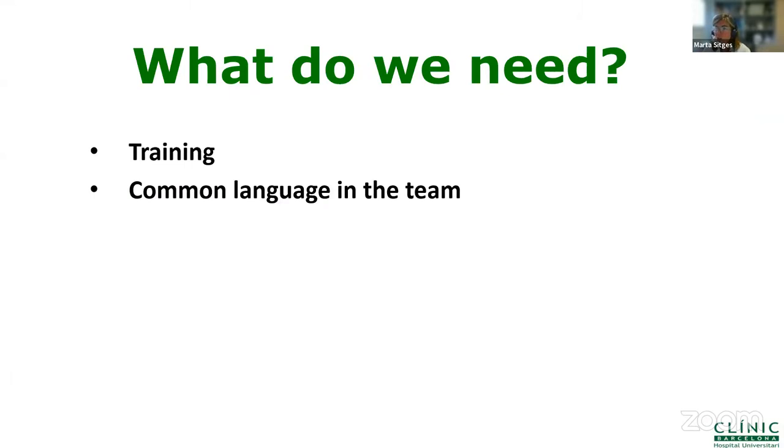So finally, what do we need to get for that? That's my last slide. So definitely we need two important things. We need training, because sometimes these things require training to really understand the valve, to really master its analysis. And then we need another second, very important thing, which is a common language in the team. I'm sure in your cath lab, you have a good team and a good language with all your imagers, but this is unfortunately not always the case everywhere. And this is the way to go to understand each other, that we are looking at the same thing and talking the same language.